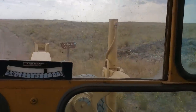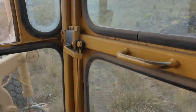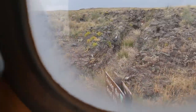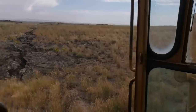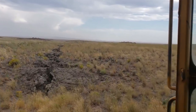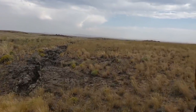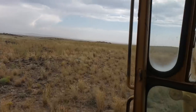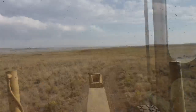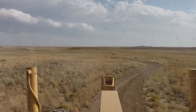Okay, it says we're crossing the Great Rift. What is the Great Rift? It's a big crack in the ground, it looks like. It goes out there. Huh. Somebody tell me what the Great Rift is. I'm beginning to think I made a wrong turn at Albuquerque.